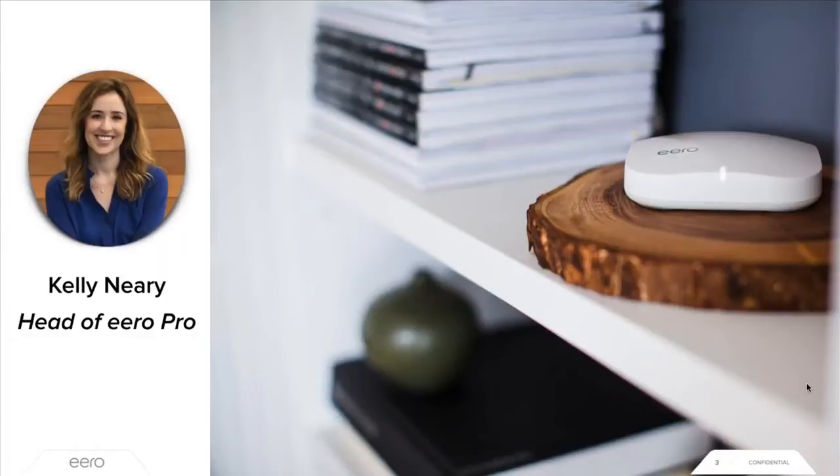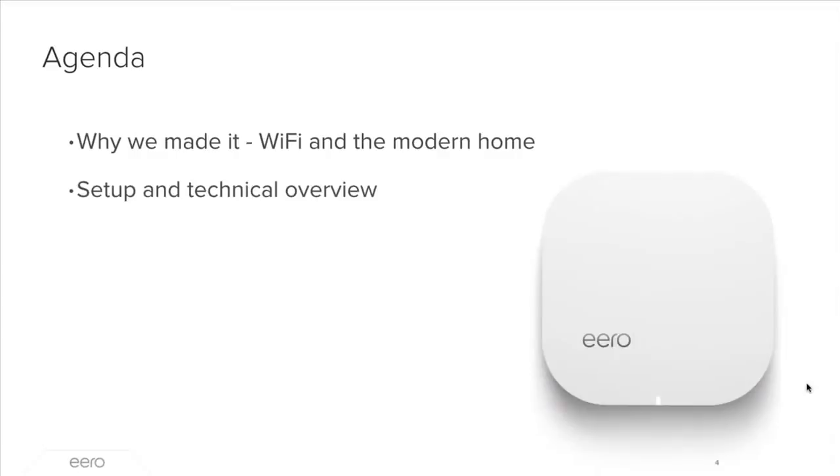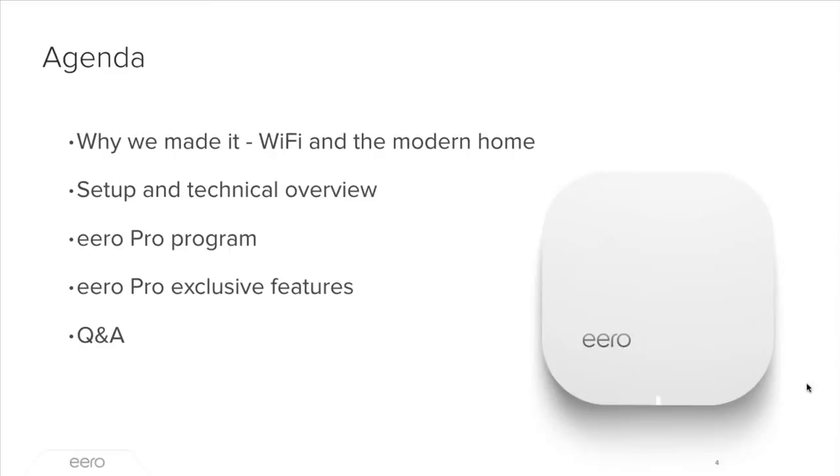So thank you for joining, and as far as agenda for today, we'll start with an overview of Wi-Fi and why we made it, and how this connects to the modern home. We'll go through a setup and technical overview, followed by discussion of the eero Pro program, and this is the dealer-centric program that we have, eero Pro exclusive features, and then we'll finish up with Q&A.